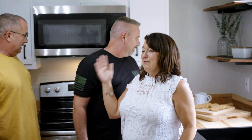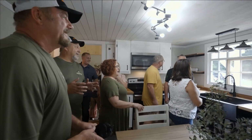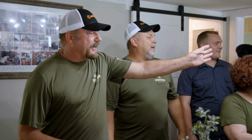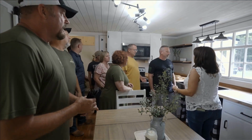Is this even the same place? It looks so different. We made a few changes in here. Oh my gosh! It's a new refrigerator. Yes. New stove, new microwave, new sink, new lights, new shelving. How did they do that all in a week?